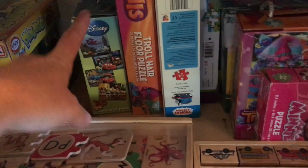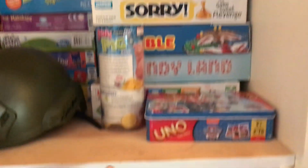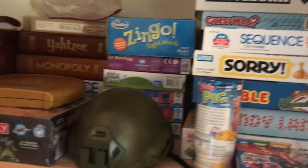And then of course we have all kinds of different puzzles. And then up here we have all kinds of different games. So needless to say, we have a variety of stuff for the kids to do to meet all of their academic needs. They are not deprived whatsoever.